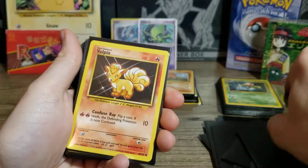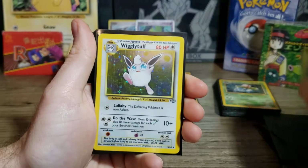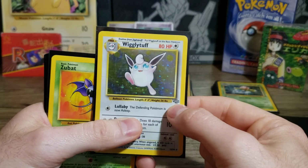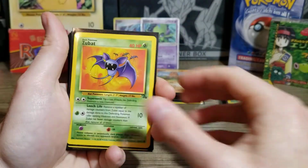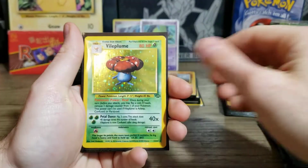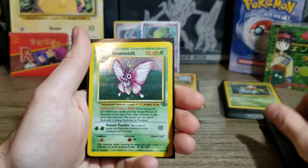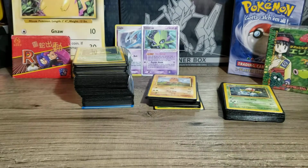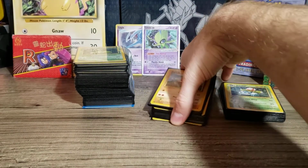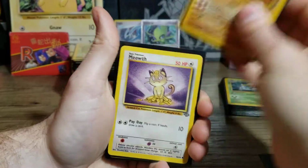Clefairy, Clefable, Ninetales, Jigglypuff, Wigglytuff. I'm also looking for any of the Jungle holos that are missing, the errors that are missing their Jungle stamp. I think those are only the holos that are like that, though. Gloom, Vileplume, Parasect, Venonat, Venomoth. Every time I go through these, I think of the Poke Rap at the end of every episode of Pokemon. Just definitely look that up, because as I go through, that's exactly what I'm thinking.